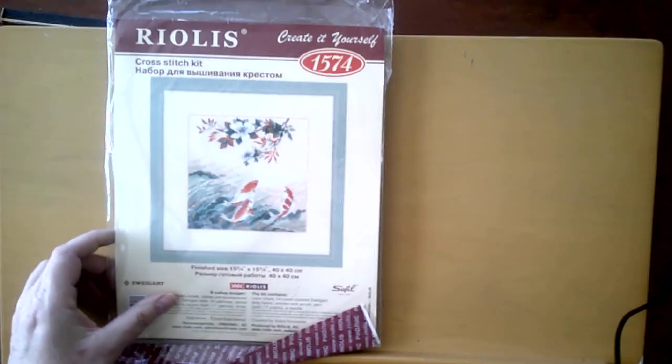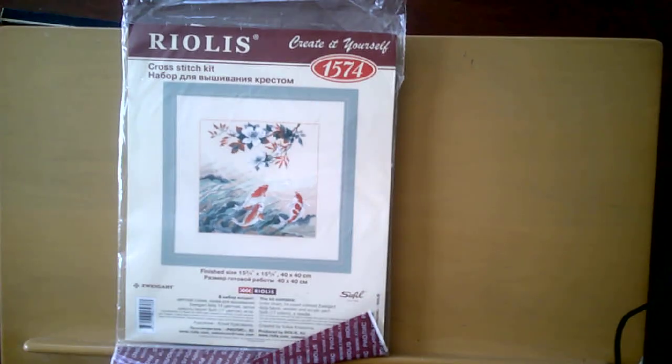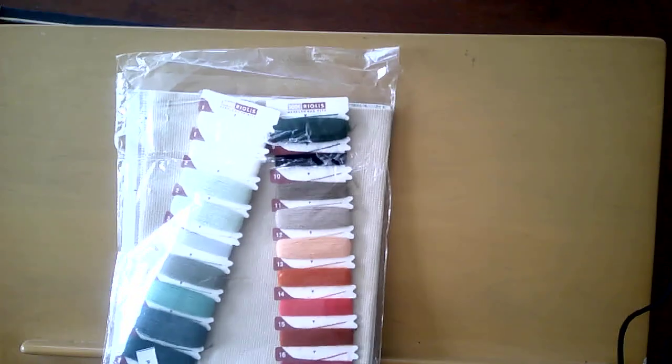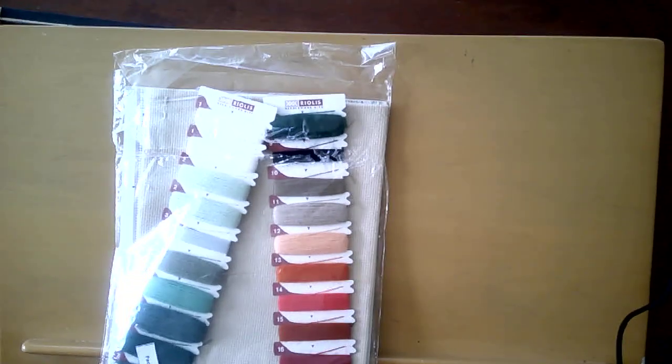Next we have a Riolis kit that I have had opened because it's been so tempting to start. It is Riolis number 1574. It does not give a name in English, but it's on 14 count colored Zweigart is what they say. And it has 17 colors of their woolen acrylic Saphil floss. The color seems to be beige.